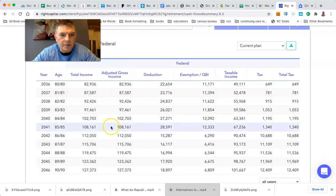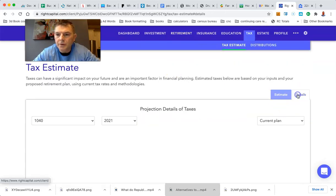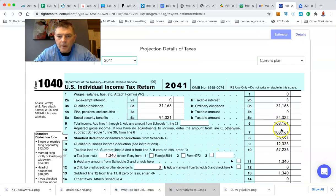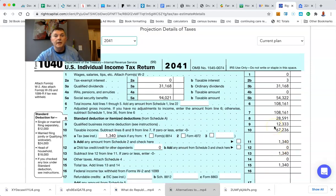Federal tax there. So that would be in year 2042. So let's take a look at the tax. 2042 is when the taxes go way up. So we're going to look at 2041. All right, their Social Security is $94,000. They got $31,000 of qualified dividends. Okay, good, which is basically tax-free. That looks all good. $67,000 of taxable income, but it's not really $67,000 because the bulk of that is qualified dividends and Social Security, which is not fully taxable. So basically, they pay no tax.